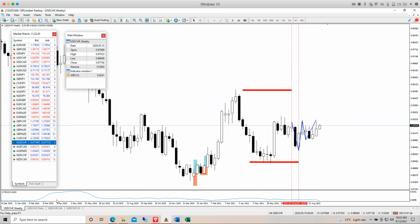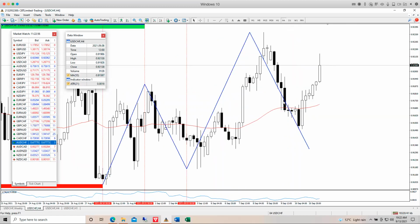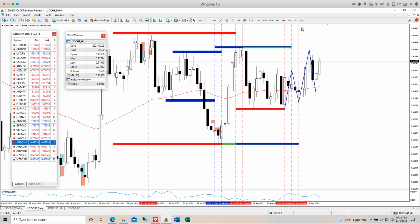Dollar Swiss similarly, weekly time frame first, and here on the daily, did get an impulse wave last week, which rolled over. If you're trading overlay on all impulse waves, you would have had your eye on this one, but it actually didn't give us an opportunity at all. With that rollover, it just carried on going down. In order to have gotten a setup, we would have needed to have a higher high at some point here. We didn't get that.